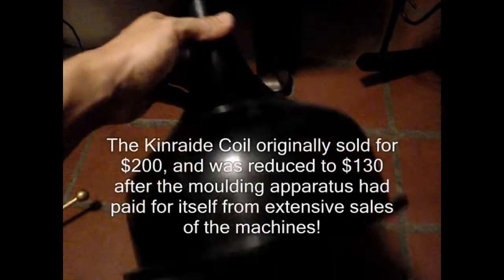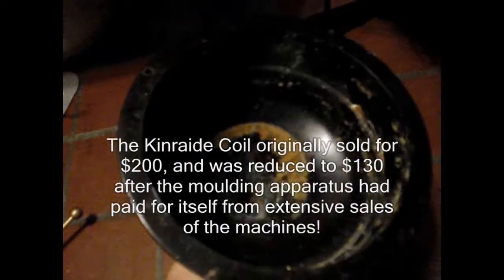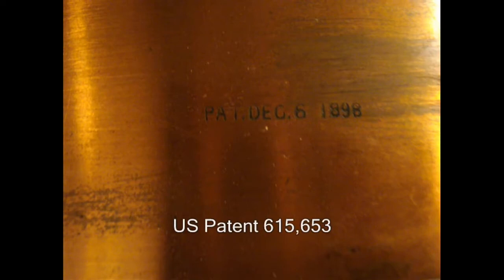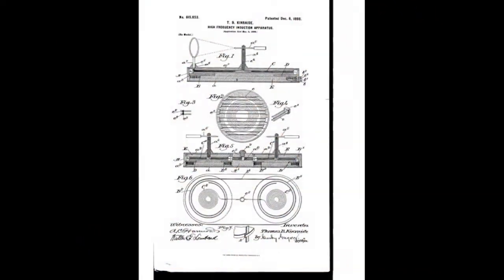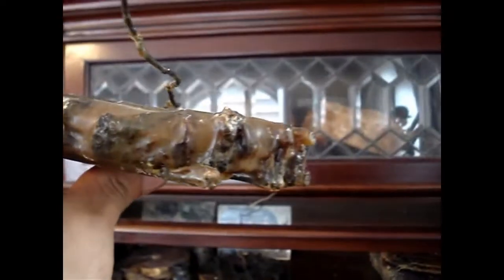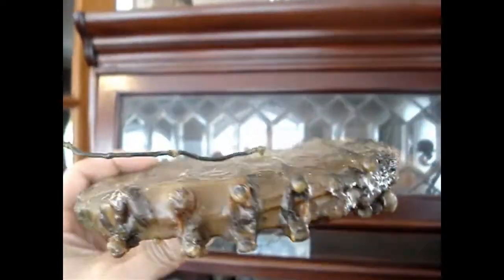The Kinraide coil itself is contained in a hard rubber molding. This was one of the most expensive pieces of the apparatus back at the turn of the century. This molding conforms to the electrical requirements of the coil, having the most insulation in the middle where the voltage is highest. The Kinraide coil was filed in 1897, patented 1898, and it matches the original prototypes we found at Ravenscroft.